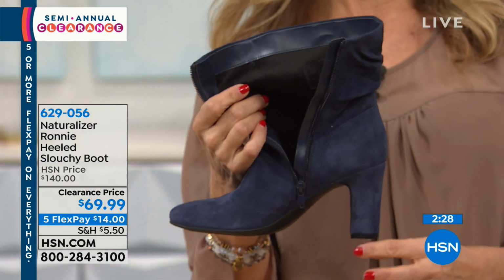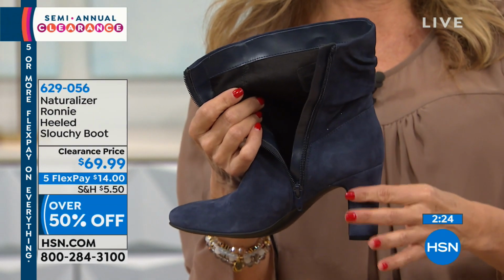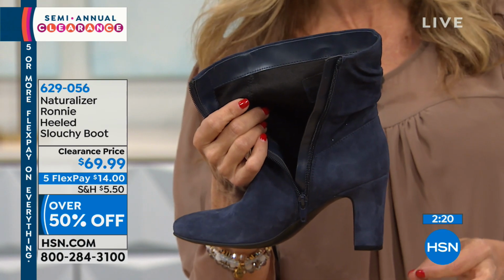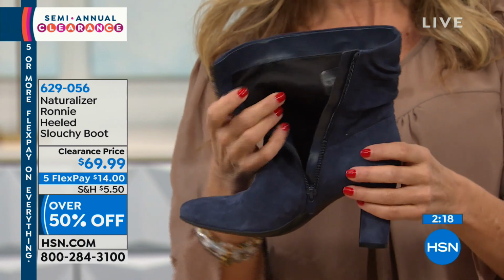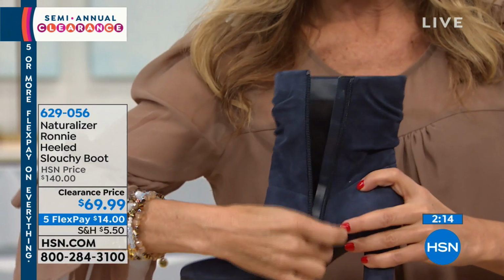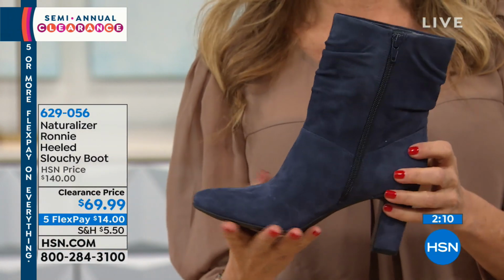It's 3.5 inches. Yes, and it's wrapped. You can see it's beautifully wrapped to match, and it's not that skinny heel that's going to get stuck in the dirt when we walk. It's just a good, stable heel. Then you slide your foot right in. It's very easy to get on. Zip it up and you have all this cuteness and style.